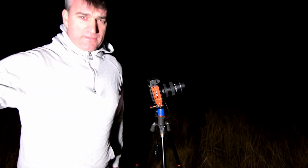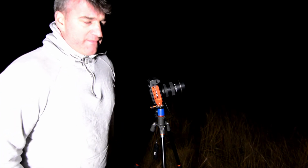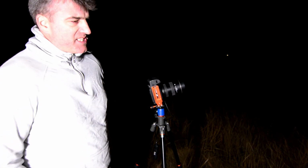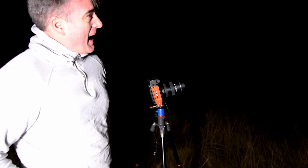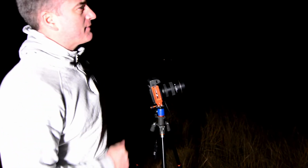Now behind me I've got the Cunningham Highway and it's only about 100 meters away. I'm very lucky because the passing trucks, oh gosh it's freezing, the passing trucks and their headlights are not illuminating this. The moon is a little bit, so I get a little bit of light down the valley, which is really lovely.